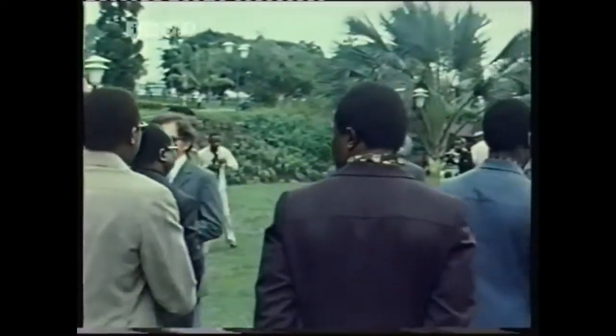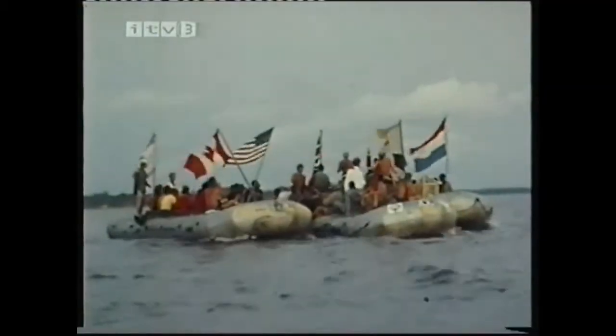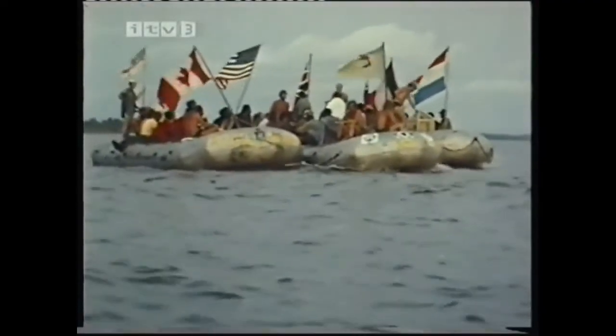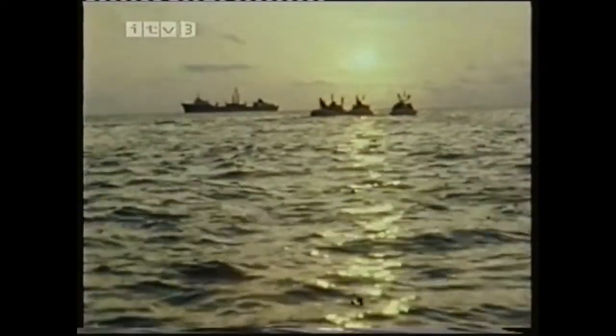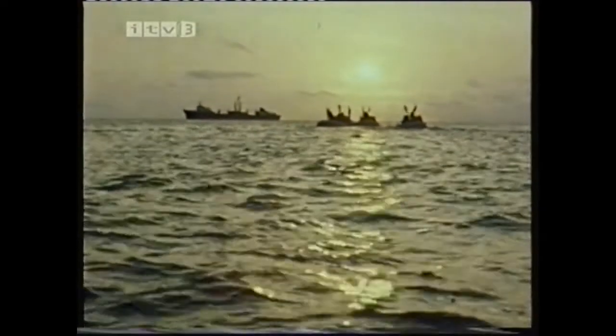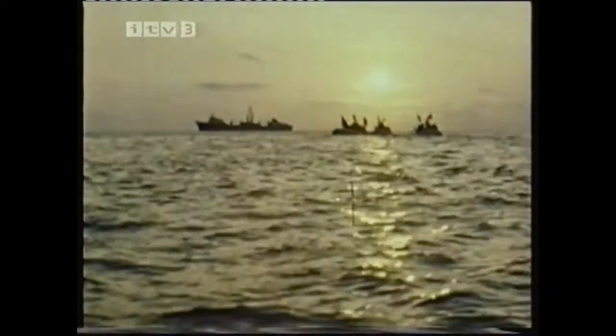After the celebrations, all that remained to be done was to sail the giant inflatables down to the mouth of the river and out into the Atlantic to complete the obstacle course that had defeated everyone who had previously attempted it, with one notable exception: Henry Morton Stanley.